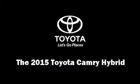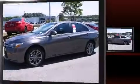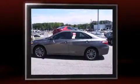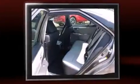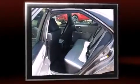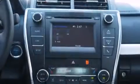Outstanding design defines the 2015 Toyota Camry Hybrid. This four-door, five-passenger sedan offers the latest in technological innovation and style. Under the hood, you'll find a four-cylinder engine with more than 150 horsepower, providing a smooth and predictable driving experience.